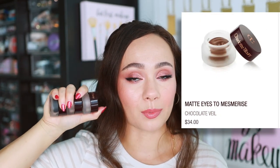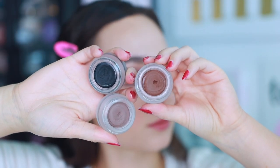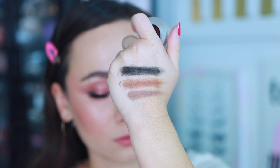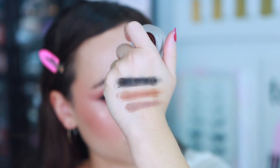And the last worst product, the last product of today's video from Charlotte Tilbury are her Matte Eyes to Mesmerize. Now she has a shimmer formulation, which is a lot better. I'm still not in love with it. I do find that that formulation can crease on my eyes if I'm not careful, but the matte is intolerable with how bad these are. Creasing is not an issue with this, it's blending it out. These are the most dry eye creams I have ever dealt with. As soon as these touch air, they harden and you cannot get them to move at all.